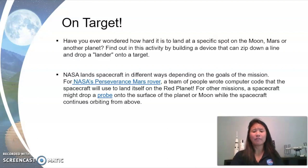NASA lands spacecraft in different ways depending upon the goals of the mission. For example, we just launched NASA's Perseverance Mars rover, and it's traveling really fast through space towards a target, Mars. Because the rover is landing by itself, scientists and engineers had to do a lot of work in advance to understand the forces and motions involved to land on target and to program the computer to land in the right spot.